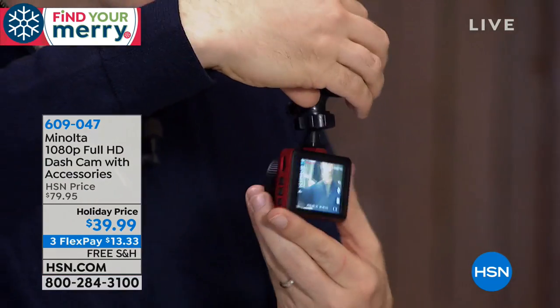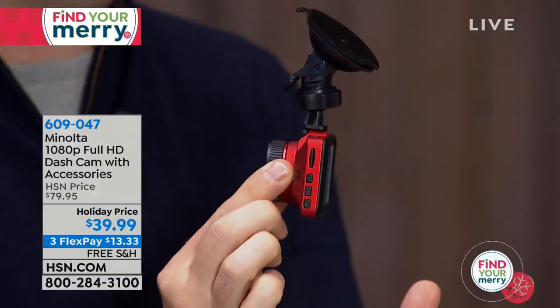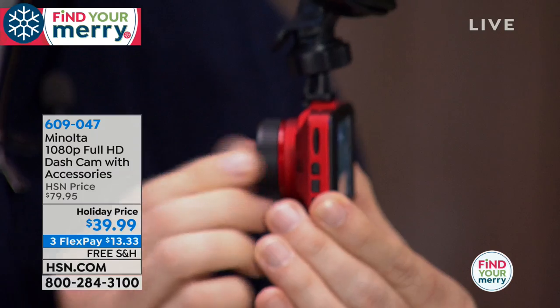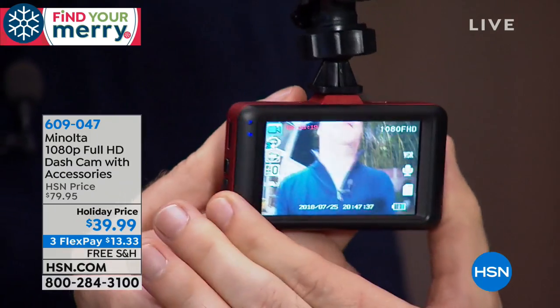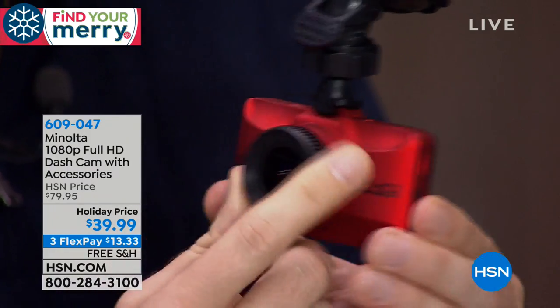There's also a memory card right there on the side. If you get into an accident, there's a sensor built in that detects if somebody hits you or you slam on your brakes, and it locks down that 3 to 5 minute video clip. Then you can pop that memory card out and show the police, show your insurance company, or show them on that massive 3-inch display on the backside. So it has accident detection built in.